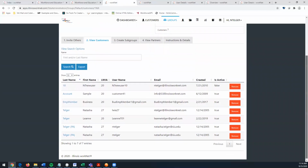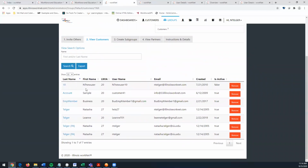When you go to your view customers, you'll be able to see last name, first name, and these are all my sample people. Currently, they're all going to go into this bigger bucket, which is your personal group. We've been working on different approaches so that you can have multiple customer support center groups. But currently, what's still out there for all of our partners to use is the personal group, which is like the big bucket for all of your people.